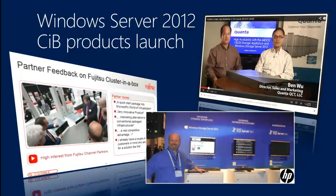You can see yours truly helping Quanta out with some of their messaging as they were bringing their system to release earlier this year. And some of you might actually know the person in the bottom picture. He's in our team, Scott Johnson. He's kind of our tireless ambassador for Windows Storage Server. And here's a picture of him helping HP release their Windows Storage Server 2012 version of their StoreEasy product in Europe. So work has continued, but great.